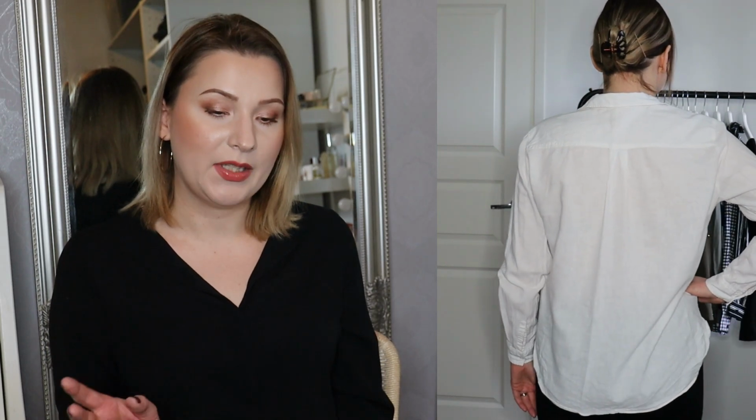First is this shirt from H&M. It is a white linen and cotton blend shirt, and this one I'm going to keep. However, I'm going to say a couple of things about it. So first, this is the only piece in this category that I kept that needs steaming or ironing. The more pieces I have that need steaming, the less likely I am to actually do that, and a huge part of my clothes, so basically all that needs steaming, don't get enough wear.